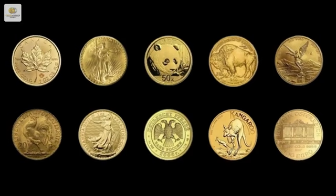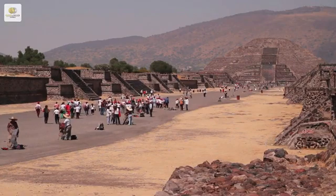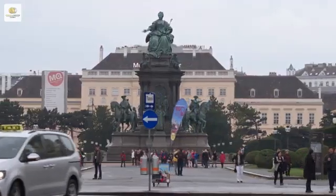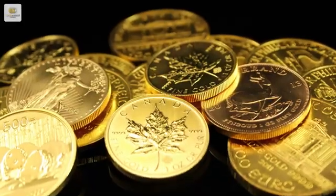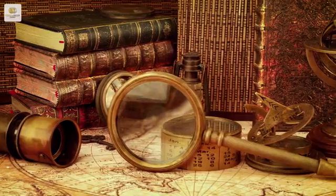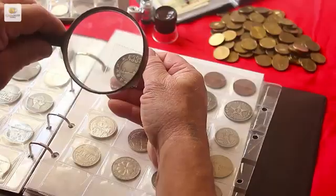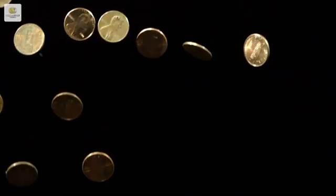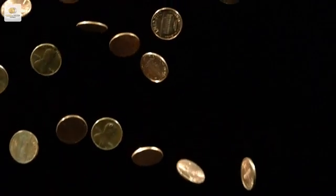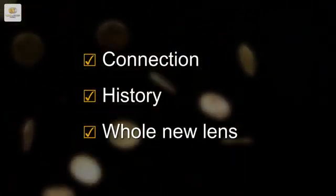Let's face it, the aforementioned pieces are like time machines in your pocket, zapping you back to ancient civilizations, showing off their culture, values, and some top-notch craftsmanship. Pretty amazing. These coins aren't just investors or collectors' items, they're like mini history lessons. And what's cool about collecting them is that it's super personal. One coin might give you all the feels, while your buddy might vibe with another. It's all about what tickles your fancy. As you dive deeper into this coin collecting journey, you might realize that it's about connection, history, and seeing the world through a whole new lens.